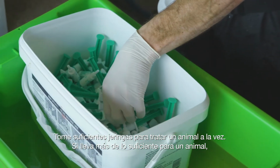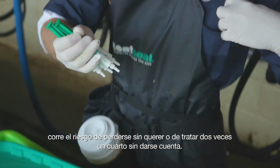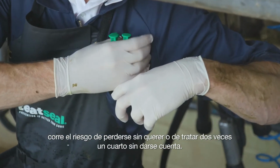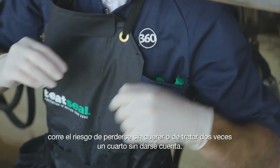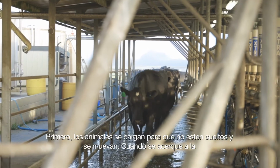Take enough syringes to treat one animal at a time. If you carry more than enough for one animal, you run the risk of inadvertently missing or double treating a quarter without noticing. First, the animals are loaded so they are not loosely packed and mobile.